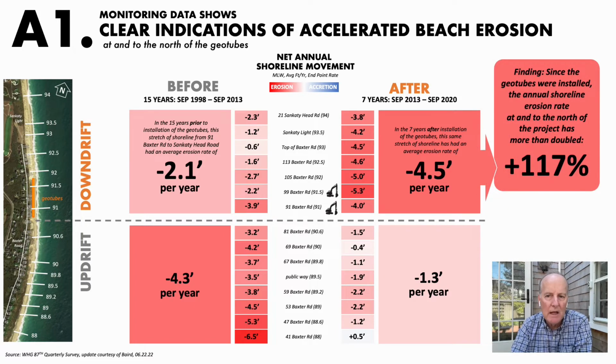So the finding from this analysis is clear. Since the geotubes were installed, the annual shoreline erosion rate at and to the immediate north of the project has more than doubled, an increase of 117%. To double check these results, I did the same analysis using dozens of other timing scenarios, and in all of those alternatives, the findings are consistent with this one. The geotubes appear to be at an inflection point of shoreline erosion patterns.